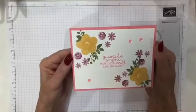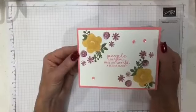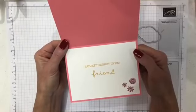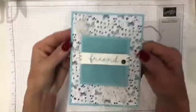But this is just ink, stamps, and paper. A little bit more than simple stamping, but not much. And then, of course, inside. Okay, the next one, I got a little bit fancier.